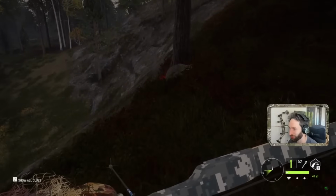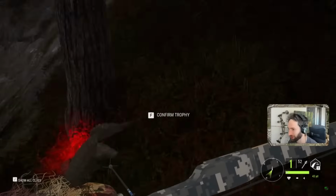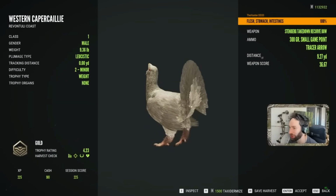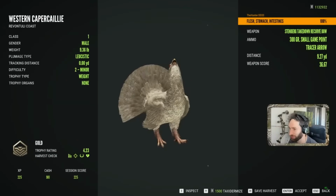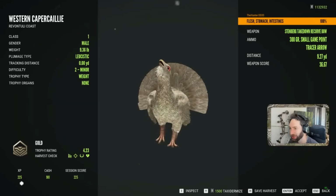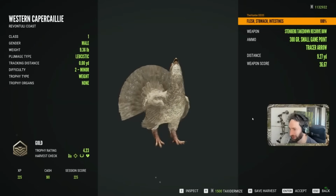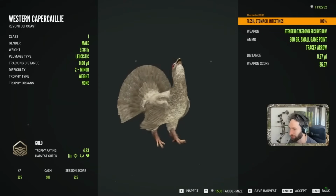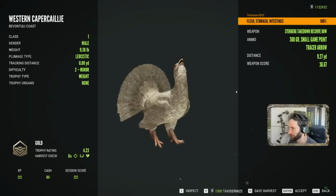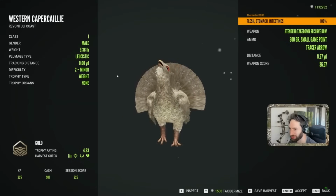Dude, that is one of the coolest capercaillies that I've ever seen. What is it? Is the question. What is it? It's a rare leucistic gold! No freaking way! And we took him down with the recurve bow! What? I mean, I knew he was special. I knew he was definitely something that we've never seen before. And he was probably a rare, but I wasn't 100% sure. Now we know this was a huge gold rare leucistic Western capercaillie.